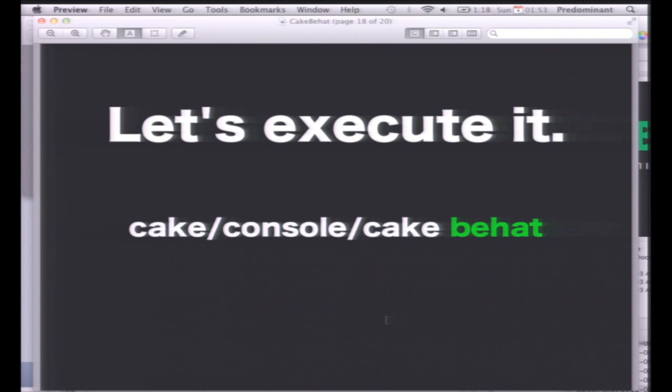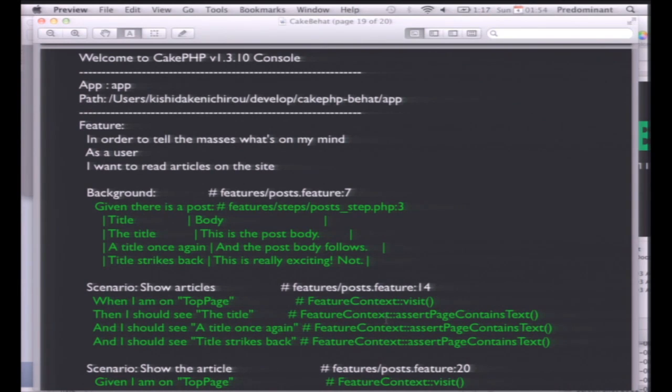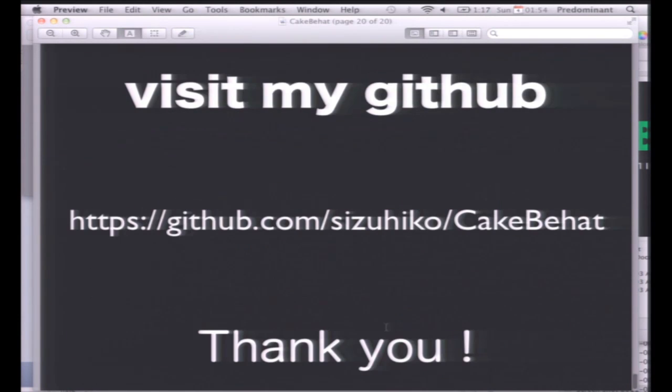The output is plain text or XML for use with Jenkins. This is the plain text style, the pretty format. All green means success. The pretty style is the same as Ruby Cucumber. If you are interested in this slide, visit my GitHub, github.com/CakePHP. Thank you.